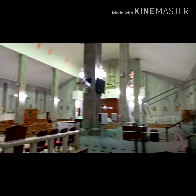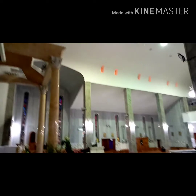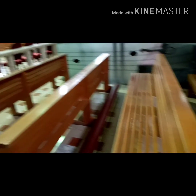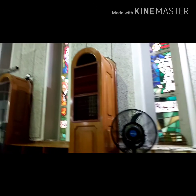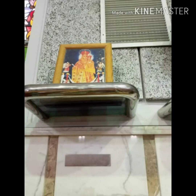And there are some window panes that you can see. It is printed with saints or Mother Mary and Jesus. And this is the overall area of the Catholic Church from the roof until the ground. On this side, this is the area where you can see the choir area. They will play the piano and they will play the guitar. And here are some other saints of the Catholic Church again.